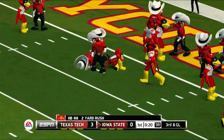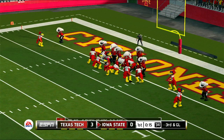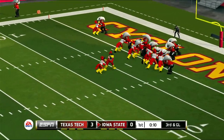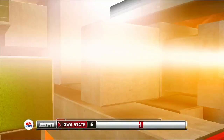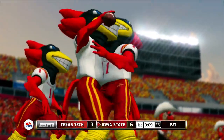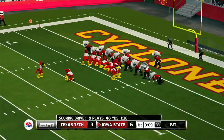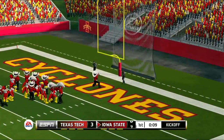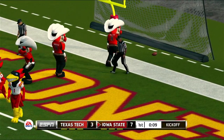And they make the stop just outside the goal line. Gain 2 yards. They're crowding the line. Touchdown, Cyclones. Perfect call under these circumstances, confusing them with the option and then getting the football into the hands of the running back. And he hits the PAT. A 9-play, 51-yard drive. And the result, 7 points.